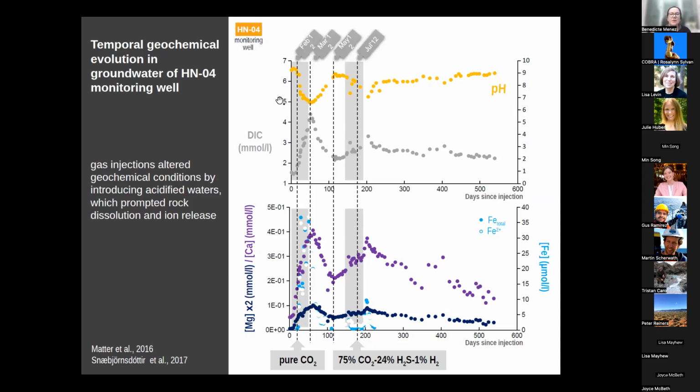But also they have monitored the evolution of the dissolved inorganic carbon, you can see in gray, and the pH. The horizontal axis shows you the evolution with time after the injections of pure CO2, the first gray box you can see on the left, and also after the injections of CO2 and H2S, the gray boxes you can see in the middle of the graphs. And during that time, we were able to do some microbial samplings.